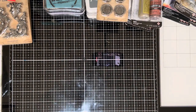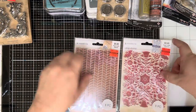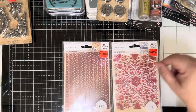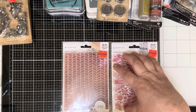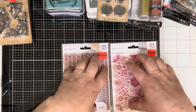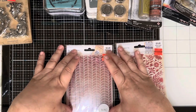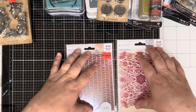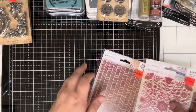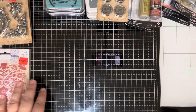And then I found these stamps. They're just clear stamps, normally $5.49 each, and I got them for $1.37 each. And they're the background stamps, you know, so for like an A2, I believe, card, you could stamp the whole back of the card if that's what you're making or whatever. You can do whatever you want with them. And I thought those were kind of cute designs, so I grabbed those.